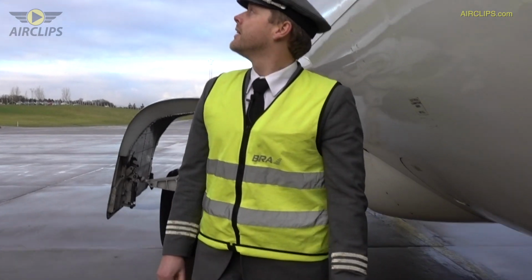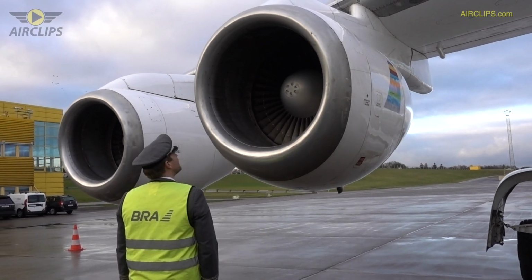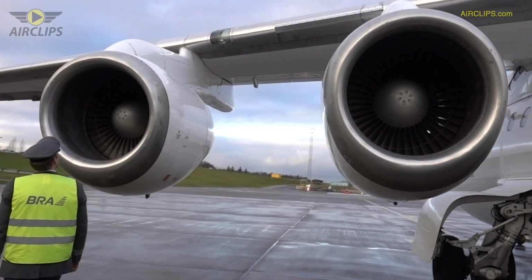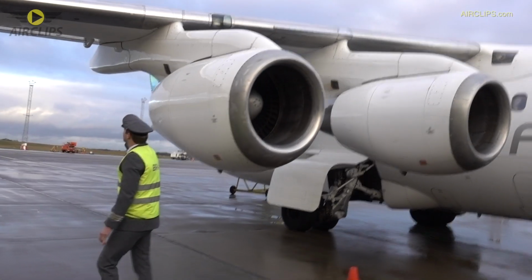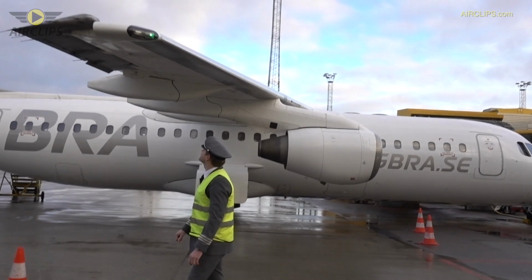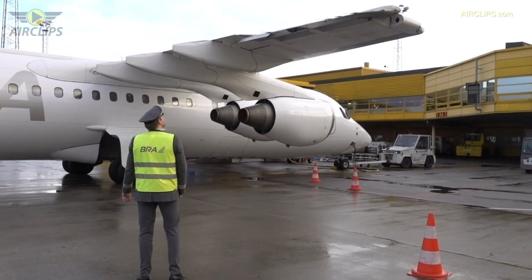We have a look at engine number 3. The extinguisher relief indicator is green. Fan blades look good, and the wing looks good. Engine number 4, fan blades look good. Have a look at the wing. The nav light and static dischargers, there should be 1, 2, 3, 4, 5, 6 of them. That's good.